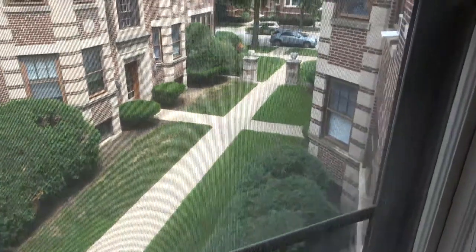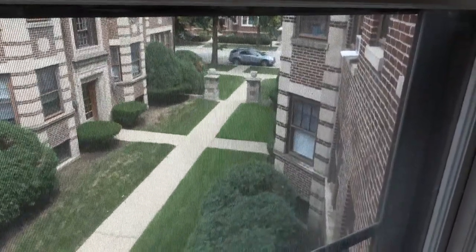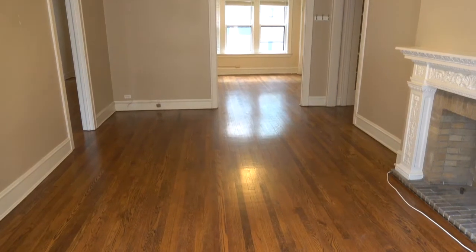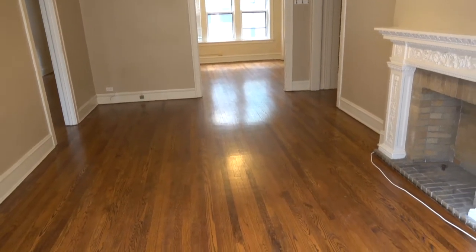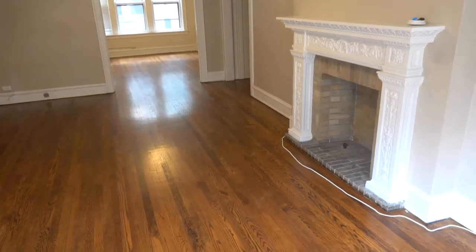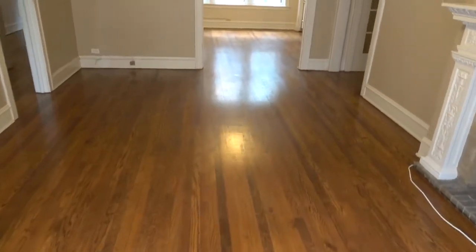If we look this way, we see Sheridan Road. We're right across from Sheridan Square, which is where the lake is. So we're very close to the lake. And if we look back, we can sort of see to our right, past the fireplace, before the dining room kitchen, is where we came in. There's another look at the fireplace, the hardwood floors. So let's walk into the kitchen area.